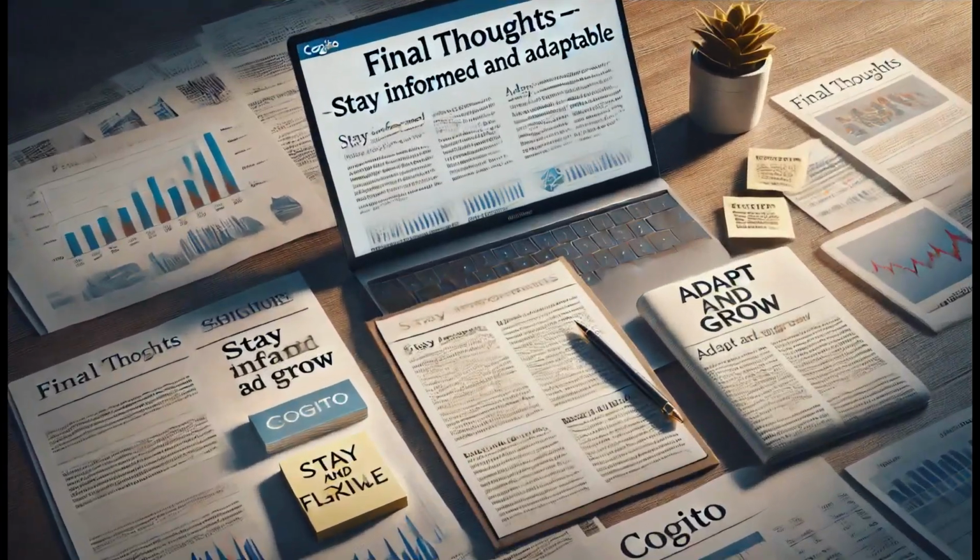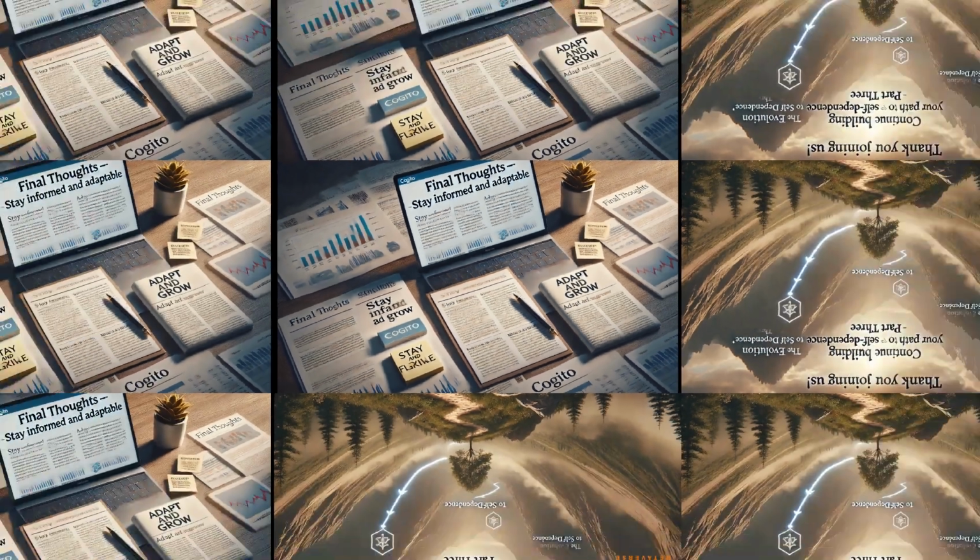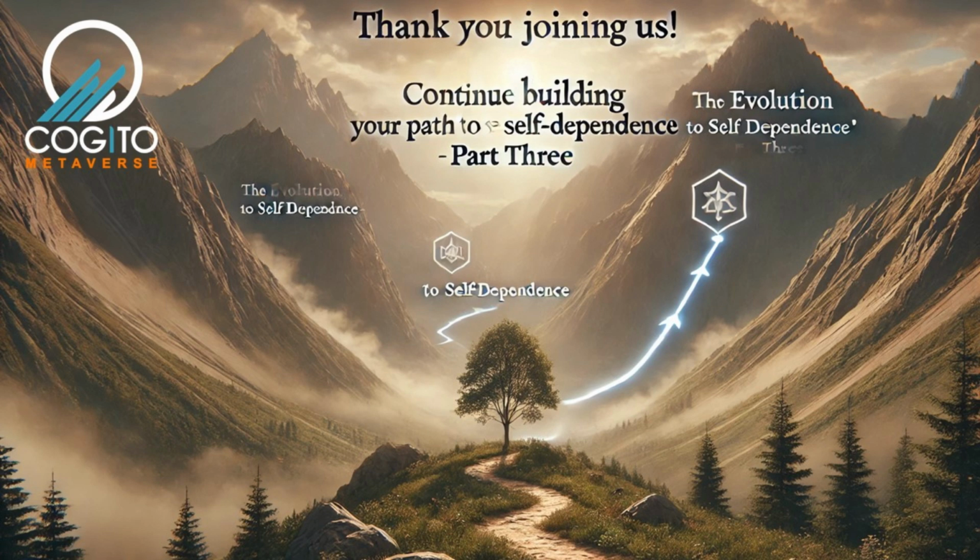Final thoughts: stay informed and adaptable. Tax laws change, and your business will evolve too. Stay informed about tax updates and be prepared to adapt your strategy as you grow. Remember, the right tax planning isn't just about saving money. It's about building a sustainable, resilient financial base.